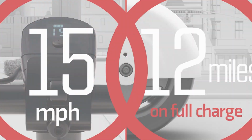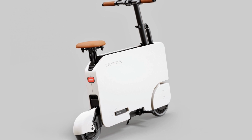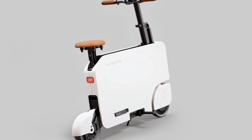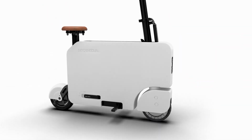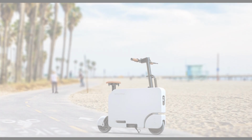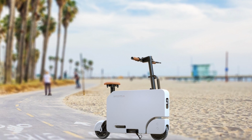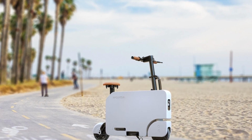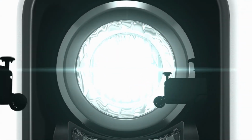But wait, there's more. This little beast comes with retractable pegs for your tired tootsies, a digital display to keep you in the know, and even an app for remote control of certain functions. Lights, secret storage because we all have secrets, right? And a sturdy kickstand complete the package. Plus, Honda's giving you the freedom to jazz up your MotoCompo with decals and stickers. Because who doesn't want a scooter with a personal touch?